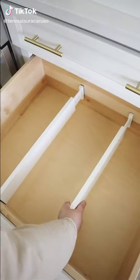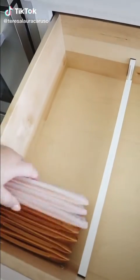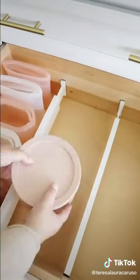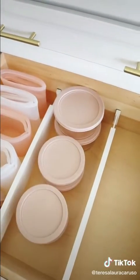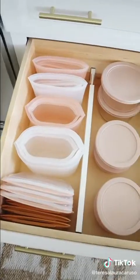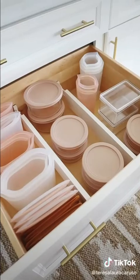Yesterday, I decided to organize this drawer in my kitchen where I store my food containers and storage bags. I was sick of everything falling all over the place when I open and shut it. I used these drawer dividers to create 3 separate rows so that everything would stay in place. The dividers are expandable so you can make them fit different size drawers. Now all of my containers are easy to see and easy to grab and use.